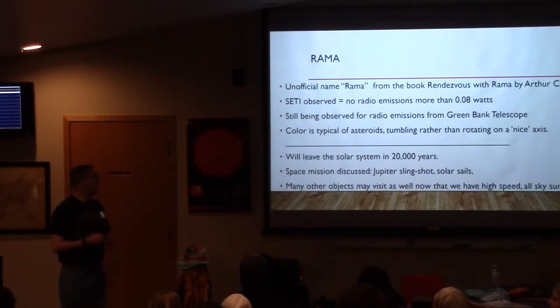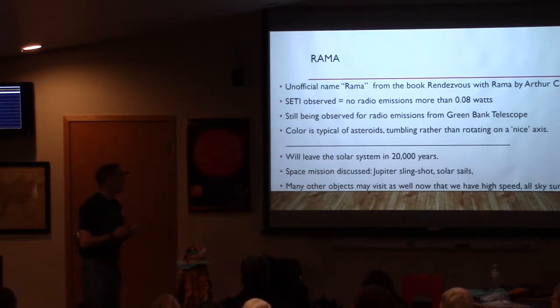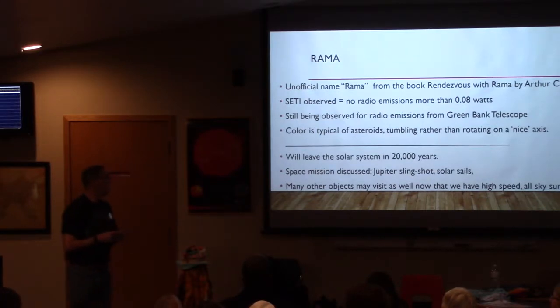It's going to leave the solar system, being beyond what we believe is the bow shock of the heliosphere, in probably about 20,000 years. But it's moving away fast. We have discussed sending a probe out to it to see whether it has any cool discoveries or chemical things to look at. We've looked at using Jupiter as a slingshot or solar sails or something like that. But it's pretty expensive, and every hour we don't build something, it's really getting away from us fast.